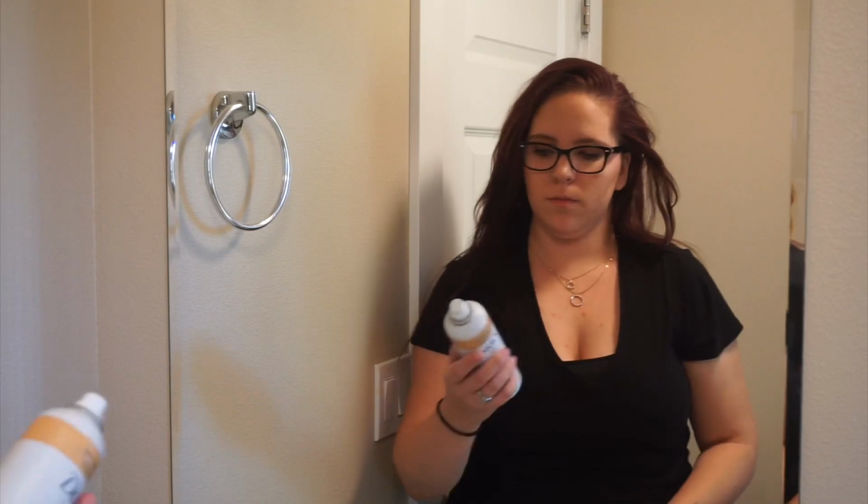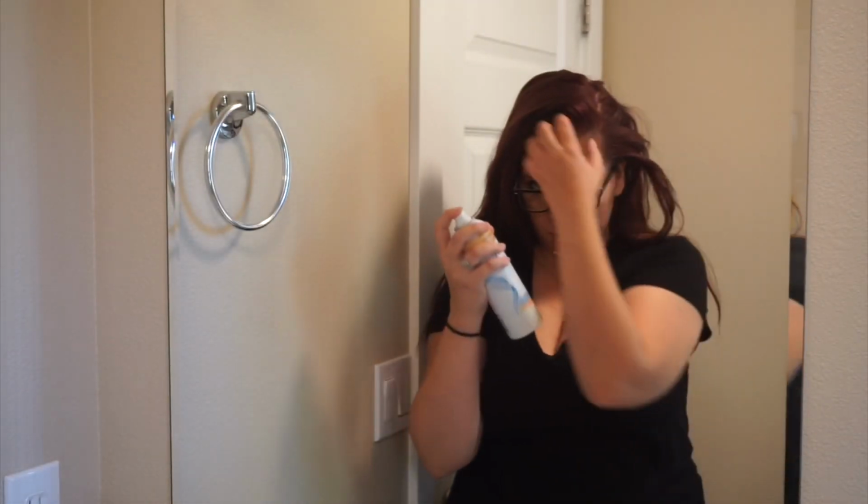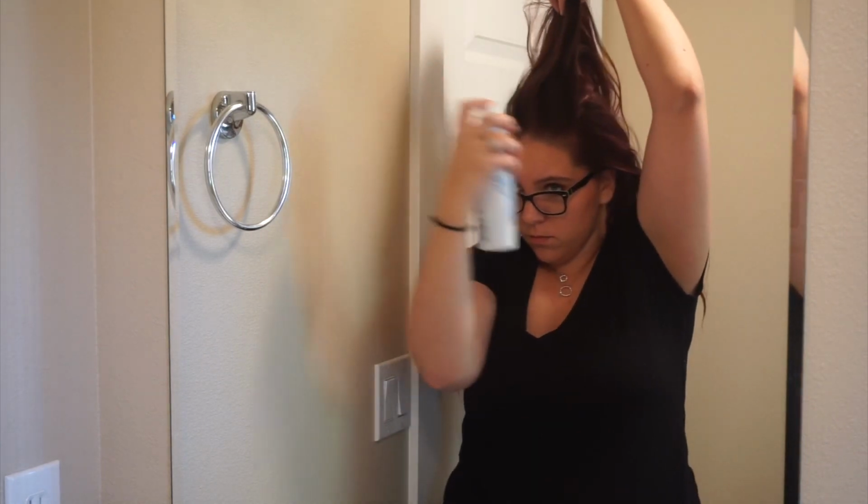Next up is hair. Do your hair every single day. Add a little bit of dry shampoo on the days where you're not washing your hair. You don't have to wash your hair every single day, but on days that you don't, add a little bit of dry shampoo if your hair is looking a little bit oily.